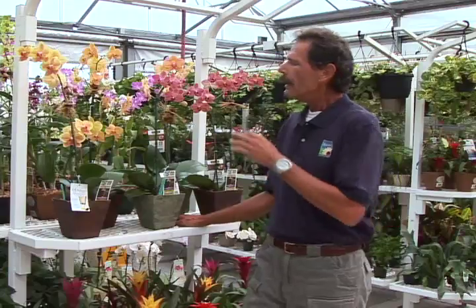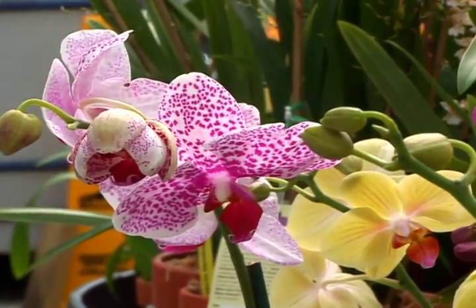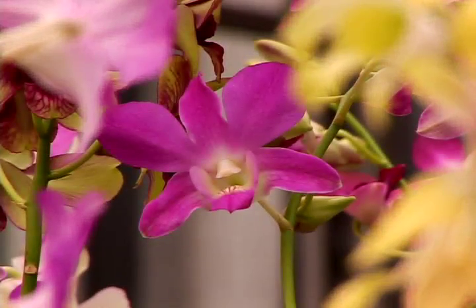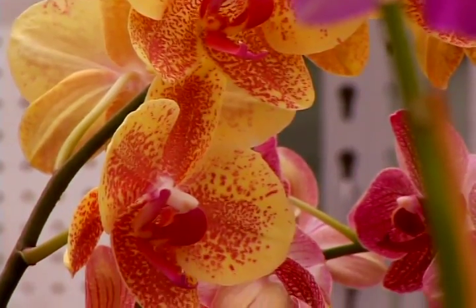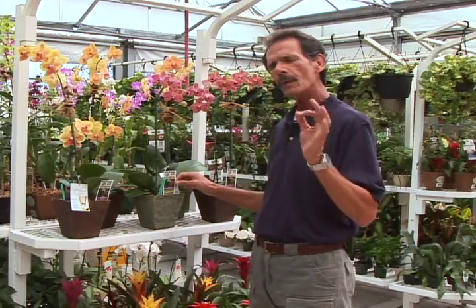Now, what I really enjoy about orchids is the impact that they will have in a home's decor. There are so many different shapes, colors, sizes. There's some with fragrance, some without fragrance. You can create a phenomenal impact when people come to your home, you have guests over with these spectacular plants. Now, these particular plants are Phalaenopsis, and what I want to do is take a minute here.